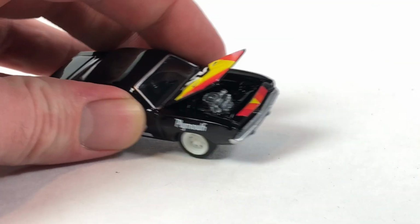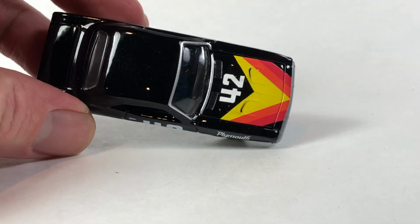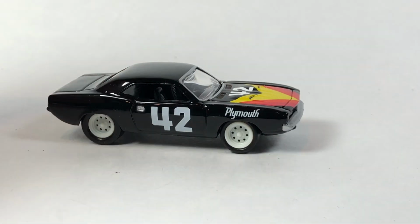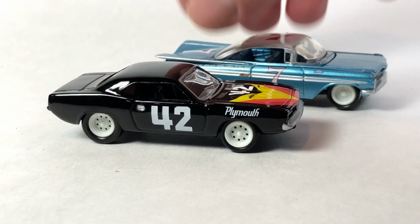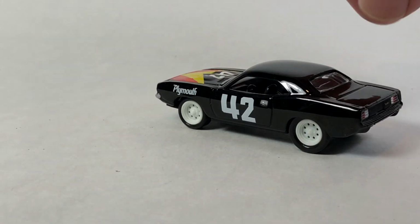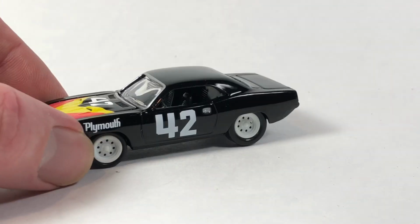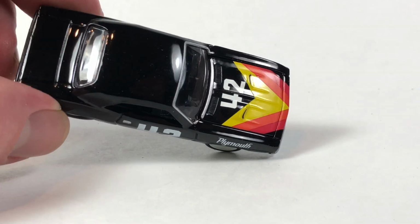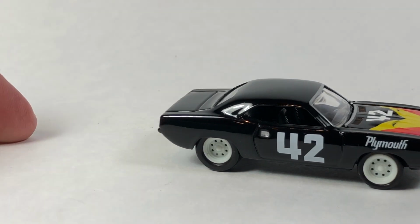Does it have an opening hood? Yeah, it does. It's got an opening hood with some detail under there. Shuts nice and tight. That's a cool one, guys. In my book. That's cool. These are the kind of racing liveries and these kind of vintage ones. I think they just look really good. But that is a really cool car. Let me know what you guys think of that one. That's super cool. All right, so there's that one.